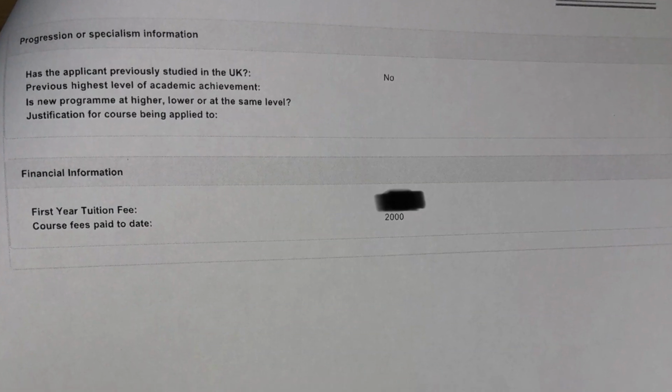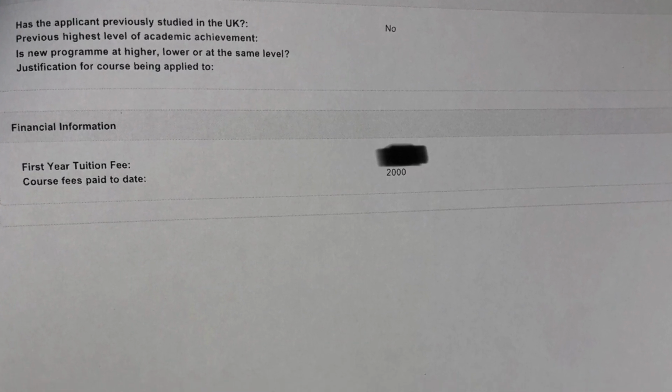So if you look into that CAS document again, there will be a section that says tuition, and if you've paid a deposit, that will be deducted, so you only have to show that you have the balance for the tuition. On top of that, you have to show that you're able to support yourself whilst you're in the country in terms of rent, living expenses, travel, and the like.